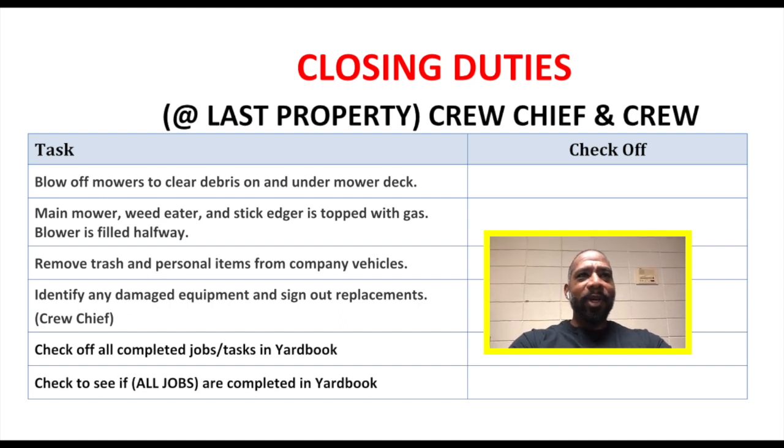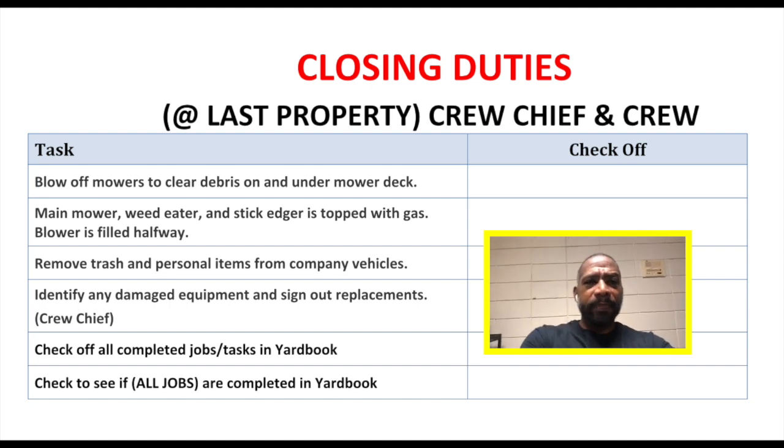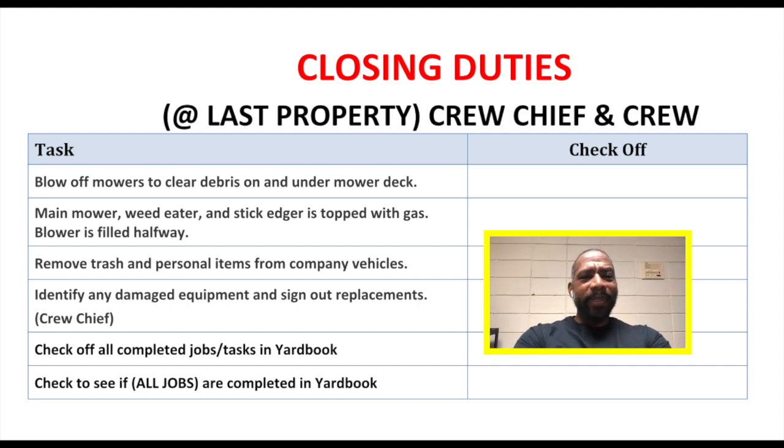So this is one of the things why I got to say, hey, last yard, make sure you blow all the debris from underneath the deck. Not underneath, like where the blades are, but in between the seat and where the spindles and stuff is and the belt. That needs to be blown out. One of the things that I noticed is, go ahead and fill everything up at the end of the day. Fill it up, man. Fill your weed eaters up. Fill your mower up.